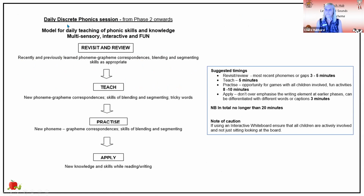Okay, so a discrete phonics session, which is what we're expecting to see, daily phonics every day. It does go through this multi-sensory, interactive and fun way. We revisit and review, you'll see this. We teach something, we practice, and then the children get a chance to apply. We do like to use books, lined books, to write in as well, so that they've got a record and they're practicing the handwriting on lines. We also like the children, when they're recording, to sit at desks as well. This is all the sorts of things that we would tell you if we came in to do the introduction.